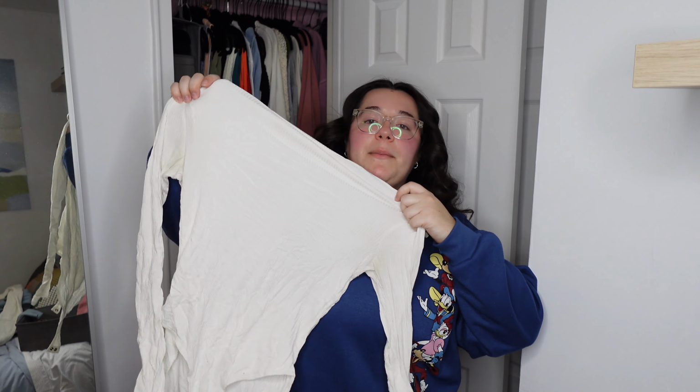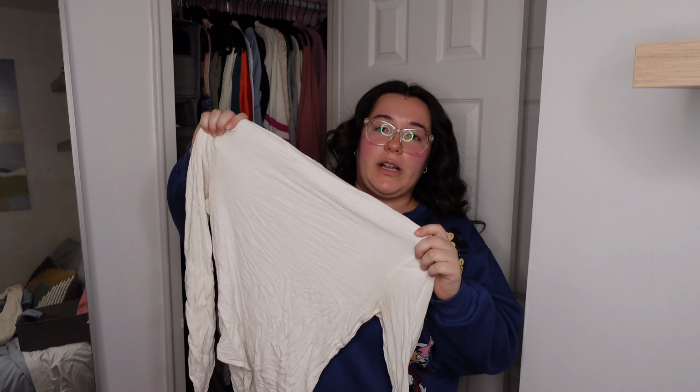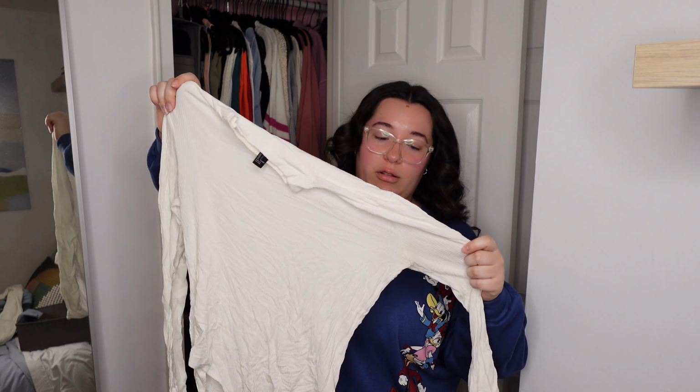Next drawer, I'm gonna get rid of this long sleeve turtleneck bodysuit from Forever 21. I've had this since probably I was 16, so maybe like 7 or 8 years ago. You can tell I have not worn this because it's all wrinkled and bundled up, and I don't wear bodysuits as much as just plain shirts. I like to layer them, so I'm gonna get rid of this one.